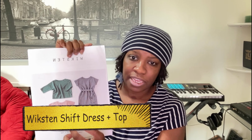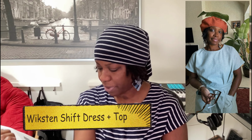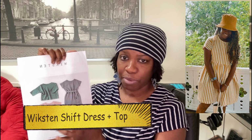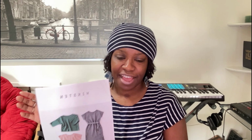Another one of my favorites from last year is the Wixton dress. It comes in a longer dress, a tunic, and a top. This past year I hacked the dress: I used the bodice and added a gathered skirt at the bottom. I don't even know how many I made. I love this one.